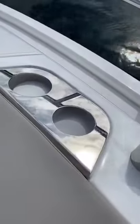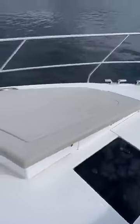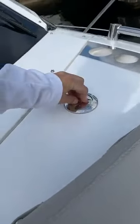And I saw one guy mentioning huge cup holders. Remember, it's a British boat, so you have to fit the pint in the cup holder. That's probably why. And you also have lamps which pop out. Really cool.